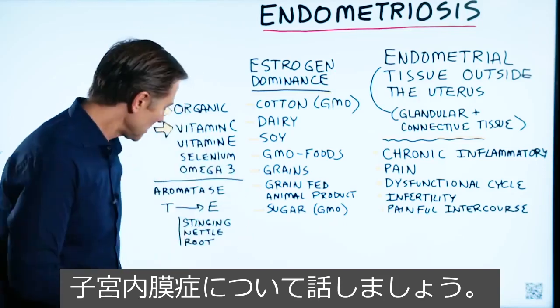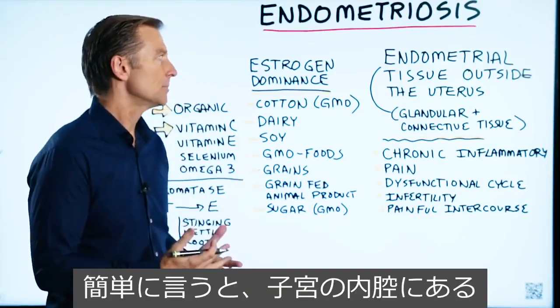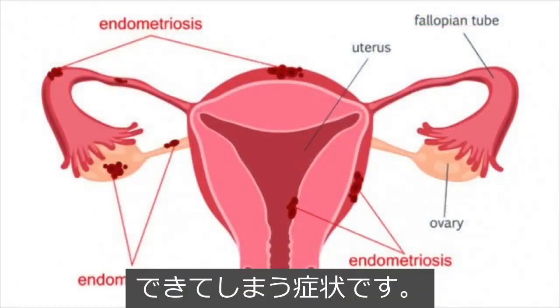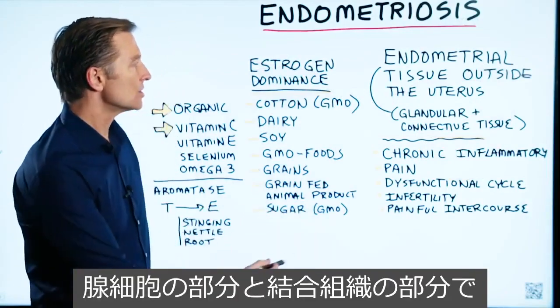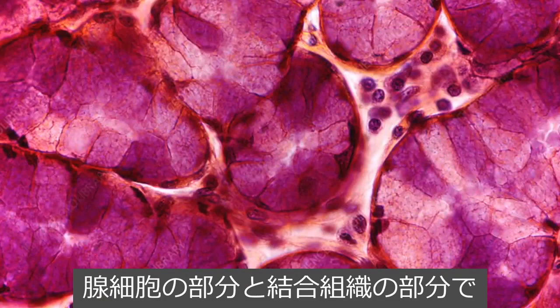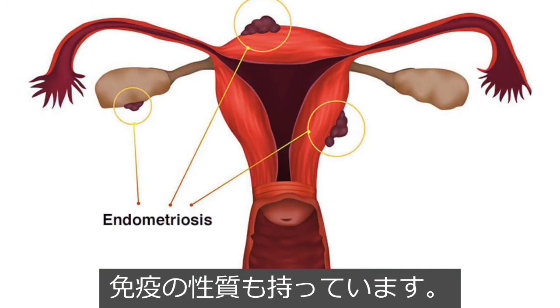Let's talk about endometriosis. What is endometriosis? Very simply, it's endometrial tissue outside the uterus. All right, well, what is endometrial tissue? Endometrial tissue is composed of partially glandular and partly connective tissue that also has immune properties.